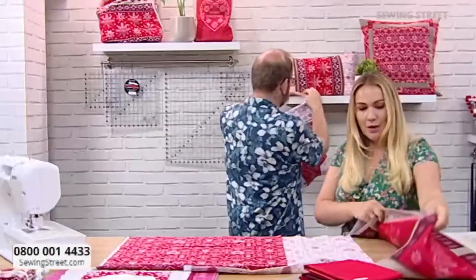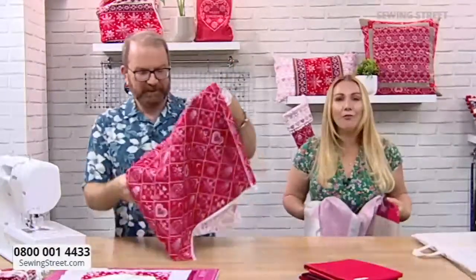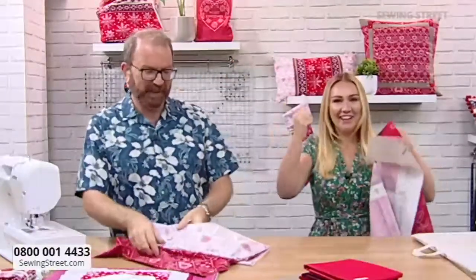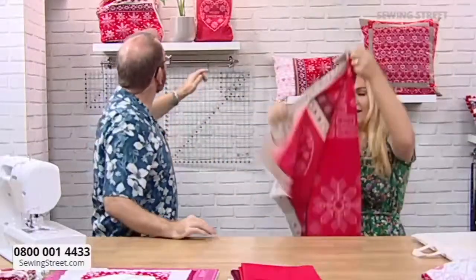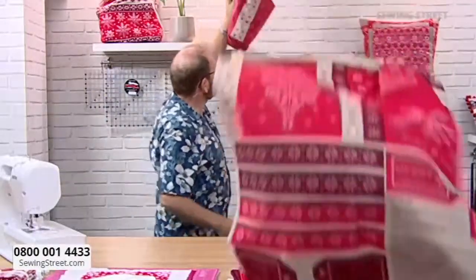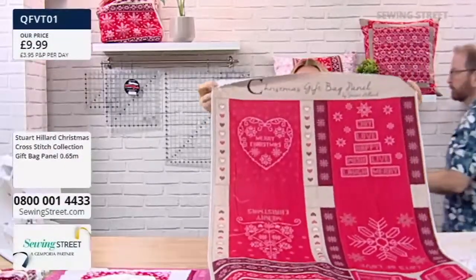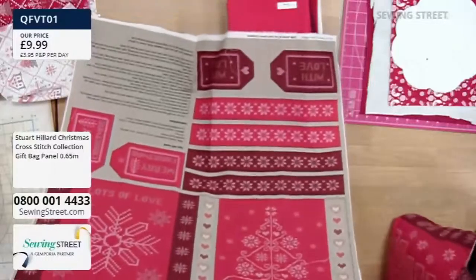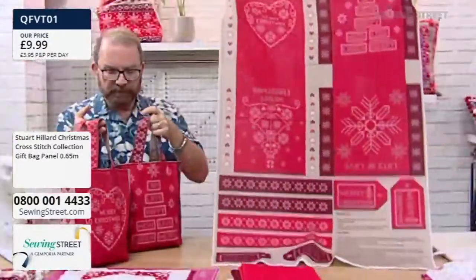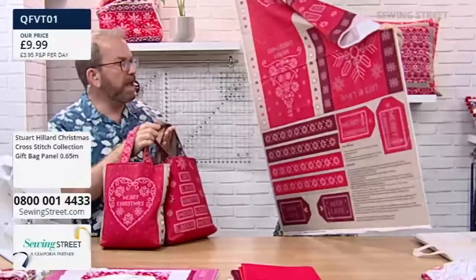Okay, you've also got for us a panel. I do. We have got a panel. We have quantity of the panel. Get ready, everybody. Are you ready? A third of the stock is sold on pre-order. This goes perfectly with all of the fabrics that you've just seen. It's a huge panel and I love it because it's also a project. You can make two bags with this panel, and it's got all the instructions on it as well. That's right, everything's on there.